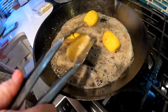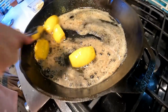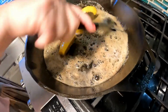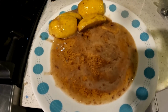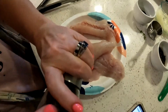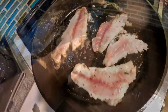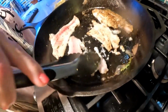Foaming like that, that's what you want. You want a good foam. So we're just going to keep moving these around for about another minute, and then we're going to transfer this whole thing to a plate. It's on a plate. The fish with salt and pepper. Alright, another 2 minutes. Wow, that's looking good.